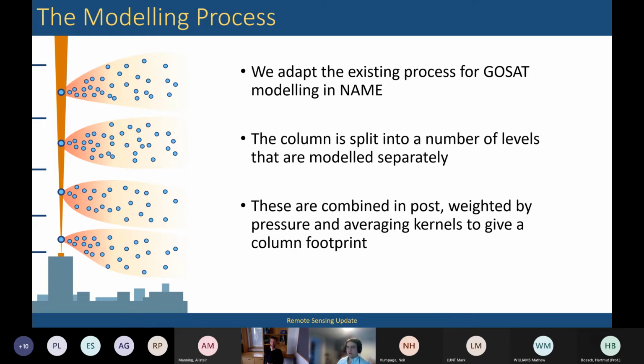There are, of course, other modelling concerns. So there's issues, for instance, that the maximum height that NAME can run at might not be the same as the maximum height that goes into the data for the column product. You also have to worry about computational details. You don't expect the higher levels to contribute as much to surface sensitivity, so you can lower the amount of computational resource used on them by using fewer air parcels in the models, trying to fine-tune the balance between computational efficiency and accuracy. But that's all fairly simple compared to some of the other details involved in this sort of modelling.